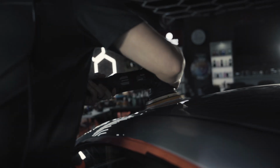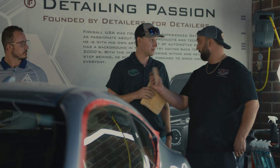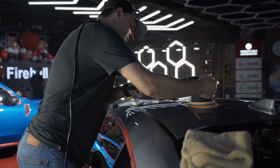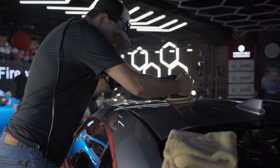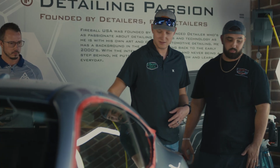I was working on the Toyota. We were doing the first of 2 steps. I was using a microfiber pad with Oberk Supreme. And honestly, it was finishing out really, really well. I think very little needed to be done. A little bit of hazing, but it was pretty impressive though.